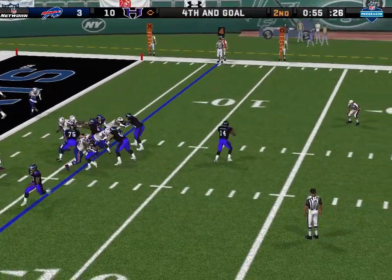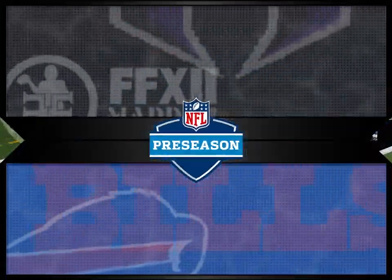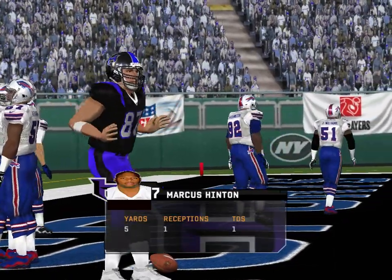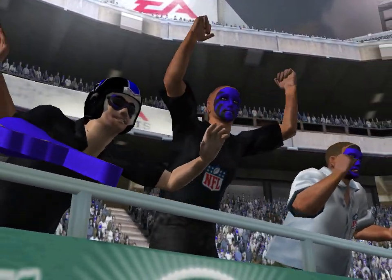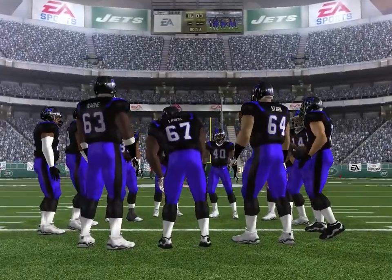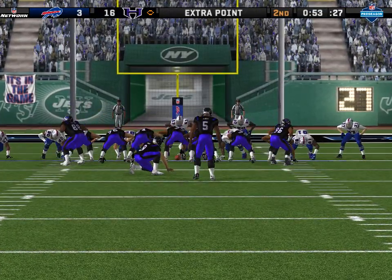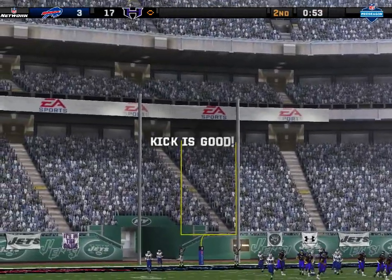He hands it off. Play action. Goes to the end zone. Catches it. Touchdown, New York. The extra point attempt is good.